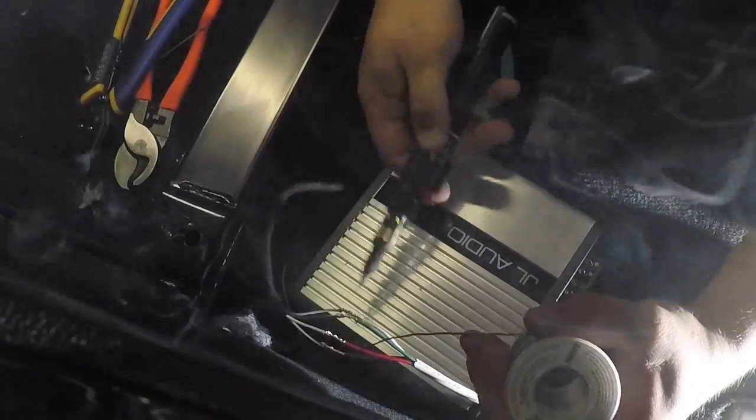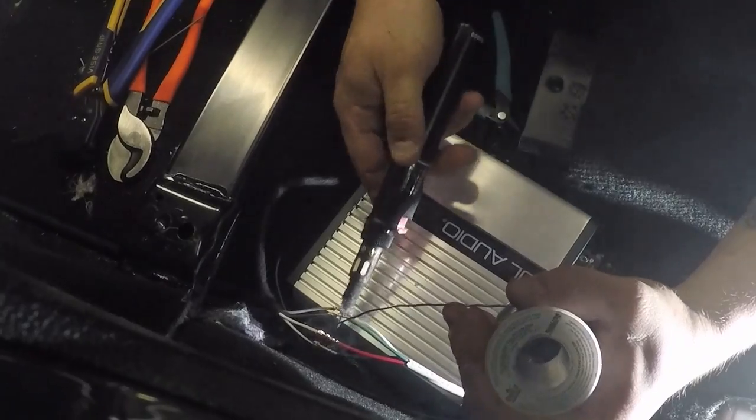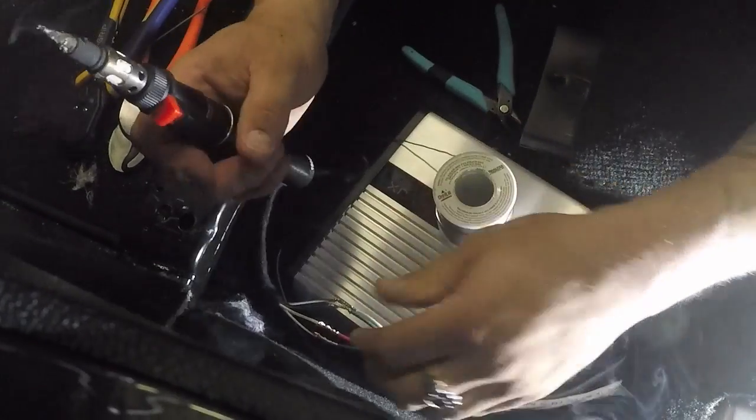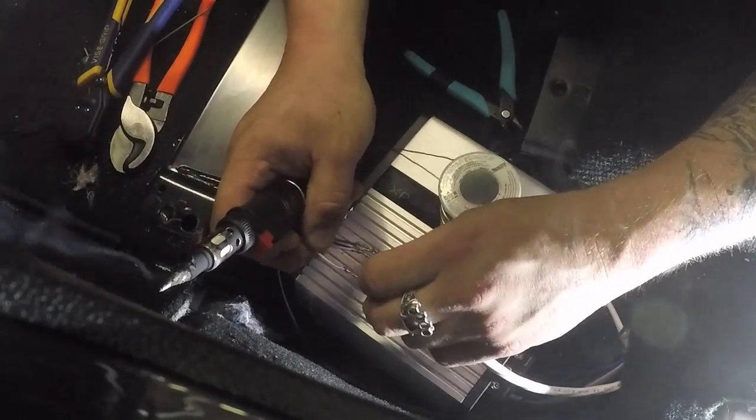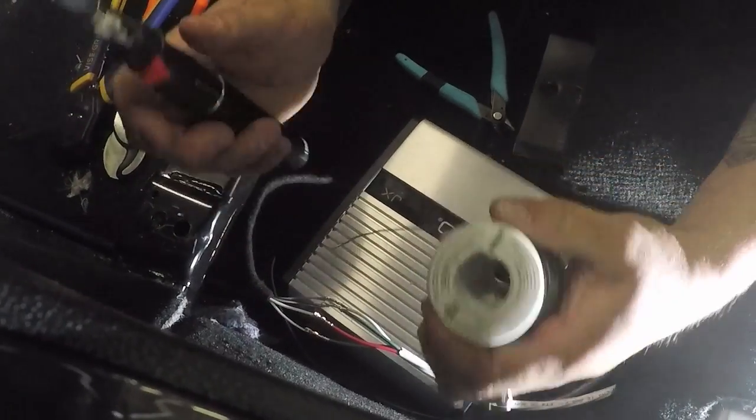Oh, I'm really getting the shot. You getting the shot? Getting the chooch right up in the camera. Oh, yeah. Oh, really good. Looks good. Let's get it all right. Getting it in ya.